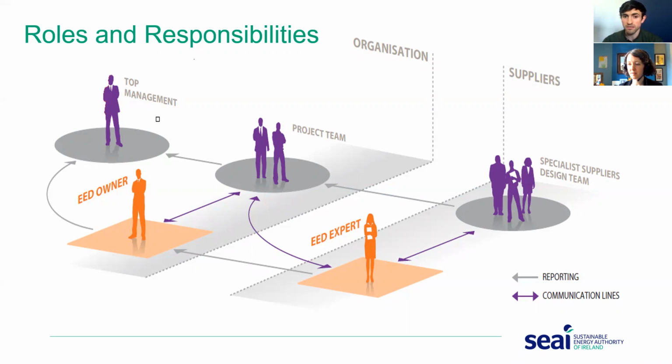Essentially, the ED owner is a person responsible, usually on the organization side, who would report to top management and is responsible for implementing the standard. But then one of the other key roles is this independent energy efficient design expert, who is responsible for the day-to-day energy efficient design activity. So a lot of the deliverables that I'm talking about, the plan, the energy balance study, the calculations, all that study type stuff, identification of opportunities, falls on the shoulders of the energy efficient design expert, who is responsible for them, but can also delegate when required.